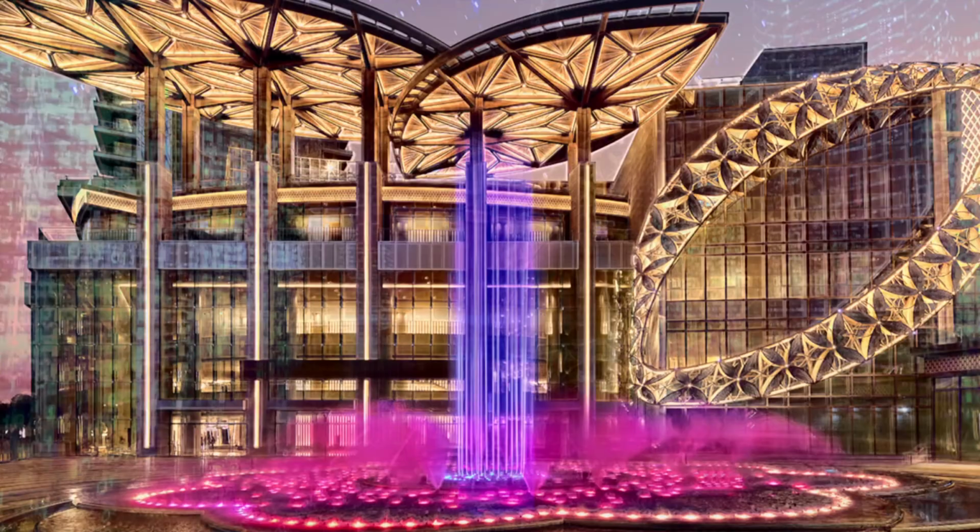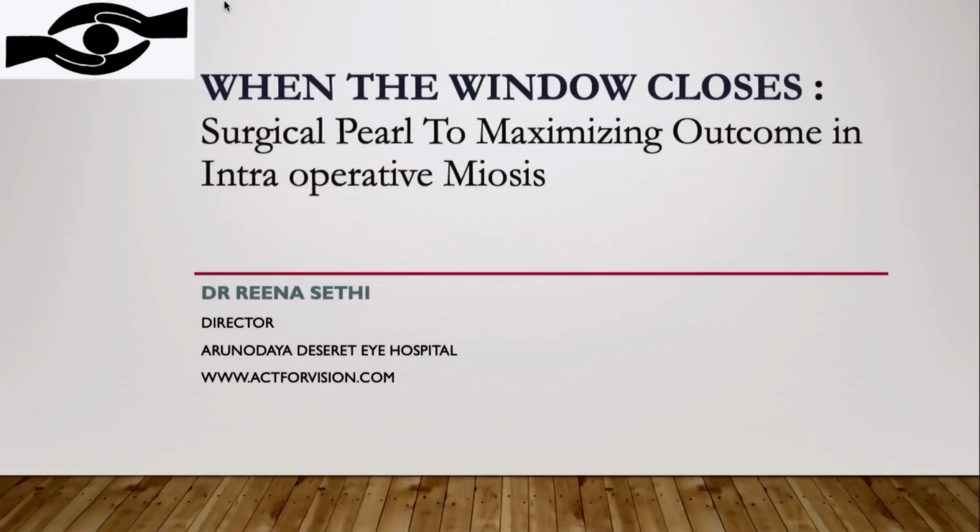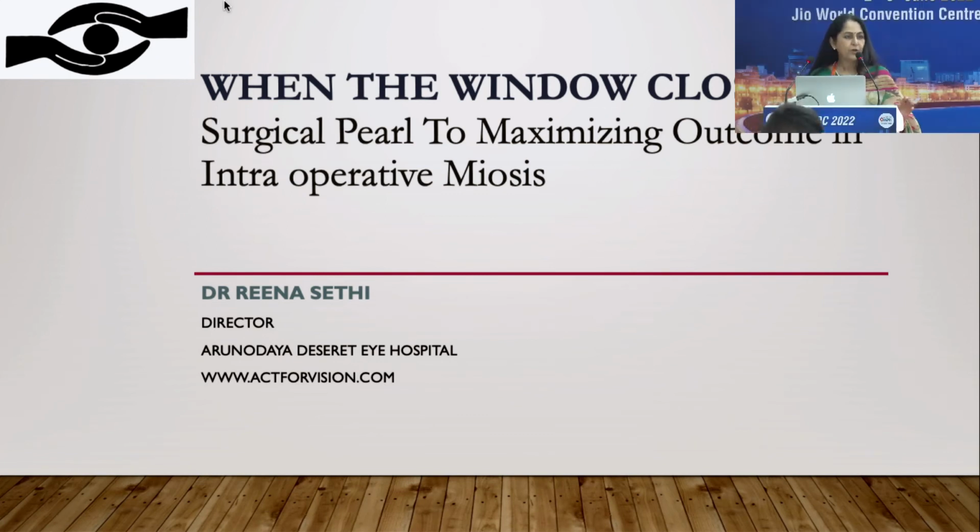So we begin with when the window closes, surgical pearls to maximize your outcome in an intraoperative miosis. The most challenging case for us is when we've prepared very well, we've gone into the OR, and the pupil is all right to begin with, or it wasn't that widely dilated, and suddenly we see that the pupil has come down. So now starts all the complications that can happen.